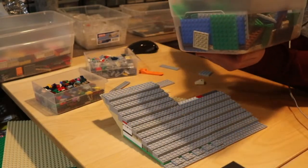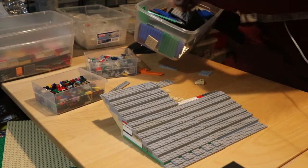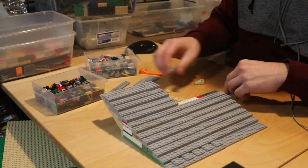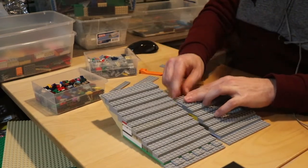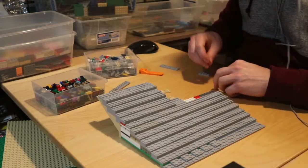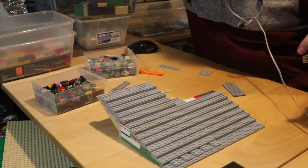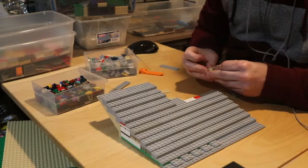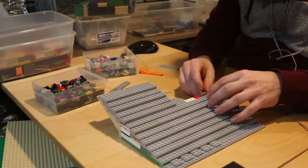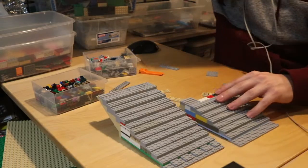That's probably so loud in the mic, isn't it? I have to get a new mic soon. That's my next investment, a new mic that has like a filter to try to block out those Lego brick sounds. So I'm sure that was just stupidly loud in your ears right now. You're welcome. So that was what, one brick? Yeah, one brick.